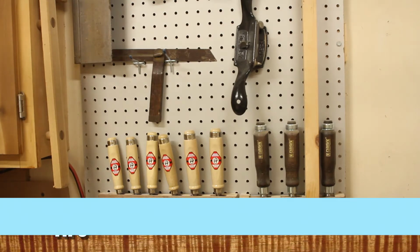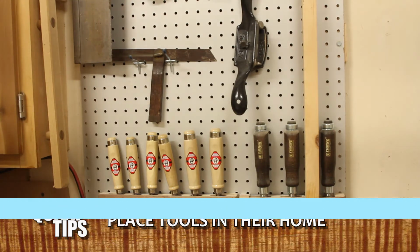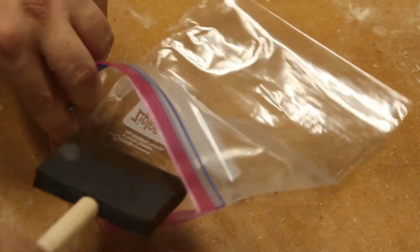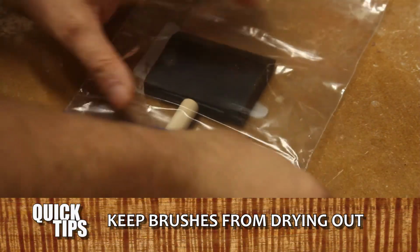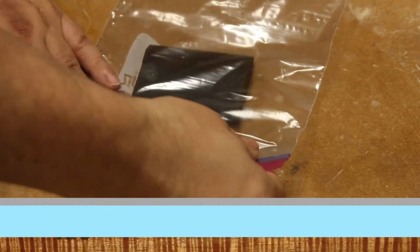Everything in your shop should have a home. It should have a place it wants to go back to, right? And it should go back to that same place every time. It really keeps things organized. You'll know exactly where the tool is when you need it, and it'll help you with your organization. So if I put my brush into a Ziploc bag in between coats, it'll help keep it fresh, so I don't have to clean the brush every time in between coats.